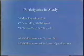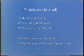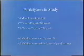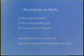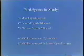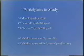We examined the way children come to understand these representations by looking at 3 groups of children who were pre-readers. Some of the children in the study were monolingual speakers of English. Another group were French-English bilingual children. And a third group was Chinese-English bilingual children. All of the children were 4 or 5 years old, and all of them were screened to make sure they were in stage 2, that they knew about the formal systems.